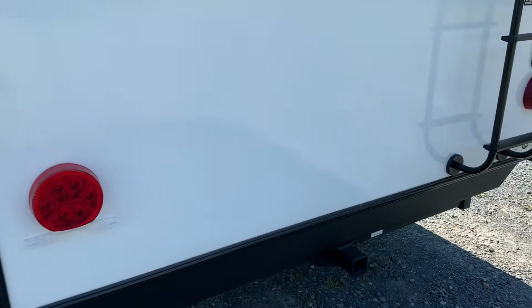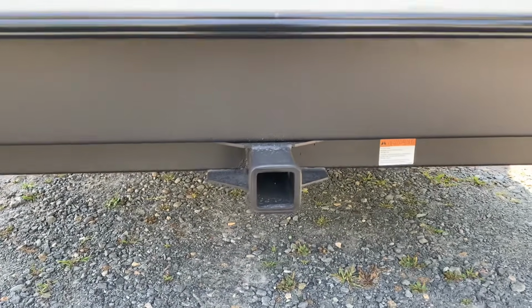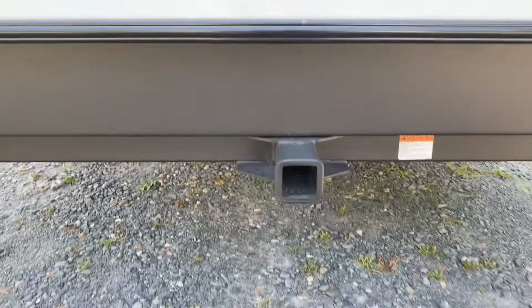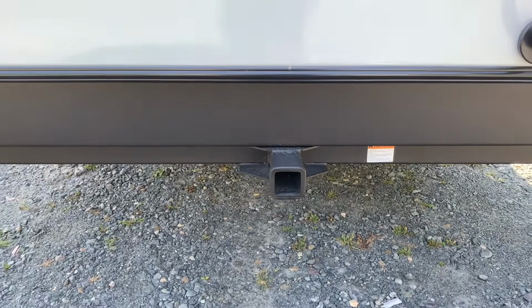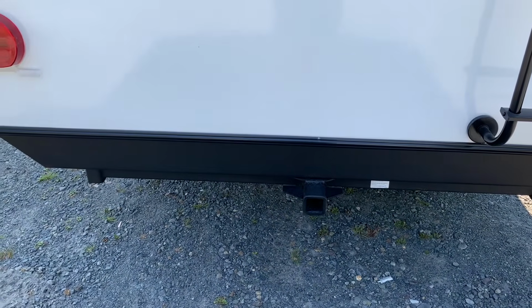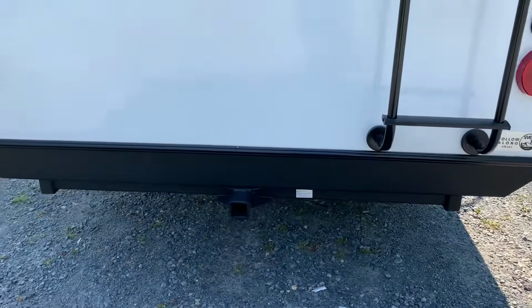Now, this is exciting. For the first time ever, the Geos are now going to have a hitch receiver, just like on the Rockwood mini lights. And this is just like the minis, rated for 300 pounds. So you could put a bike carrier in the back of your Geo now. You could put a carrier of some sort on the back of your Geo. That's a new feature, very exciting.